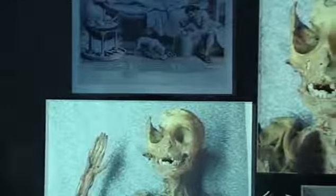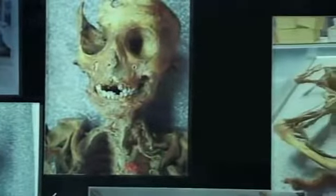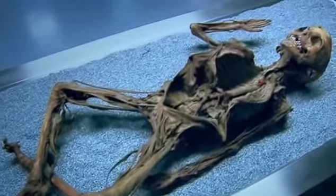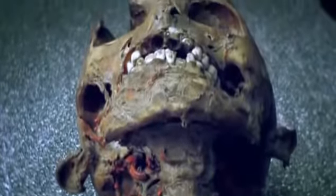The initial examination confirms only the basic facts. He's a boy, probably around 8 years old. But can the cold case team discover anything about who he was, where he came from, when he lived, and of course, how he came to be hanging on a wall as some macabre display?